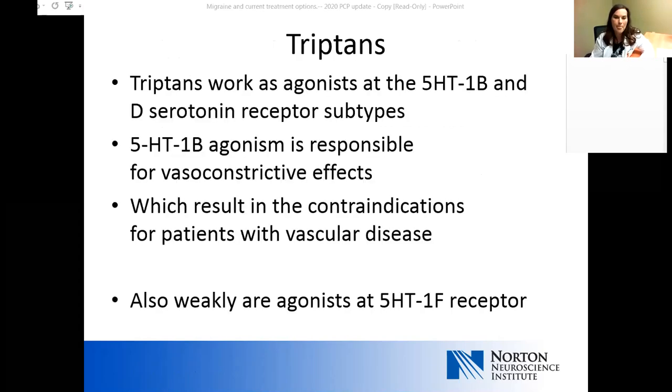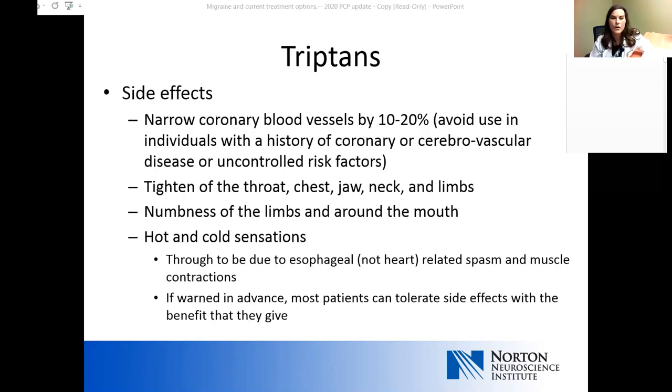Next slide. So triptans work as agonists at the 5-HT1B and 1D serotonin receptors, which can cause some vasoconstriction. So these are contraindicated in vascular diseases. They also work a little bit at 5-HT1F, but next slide. So where that comes in is their side effects for triptans.